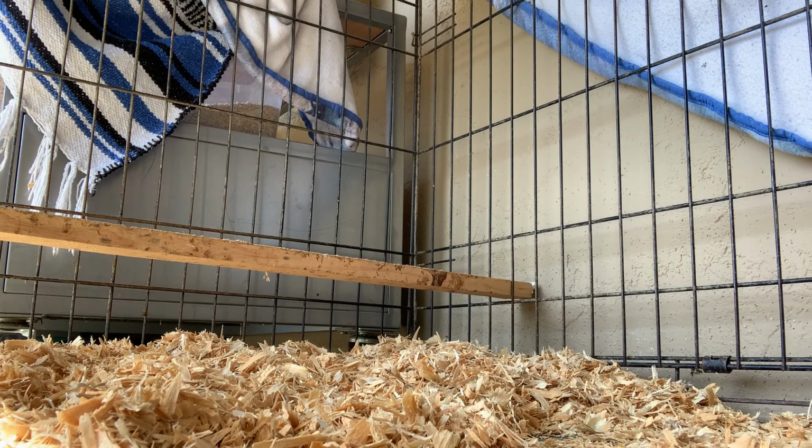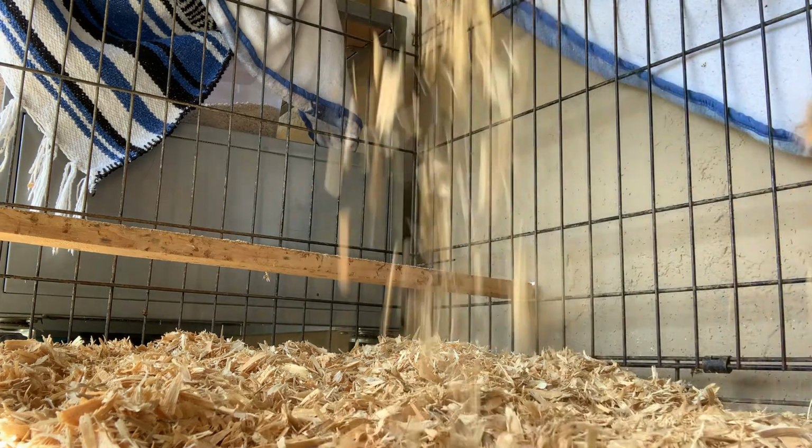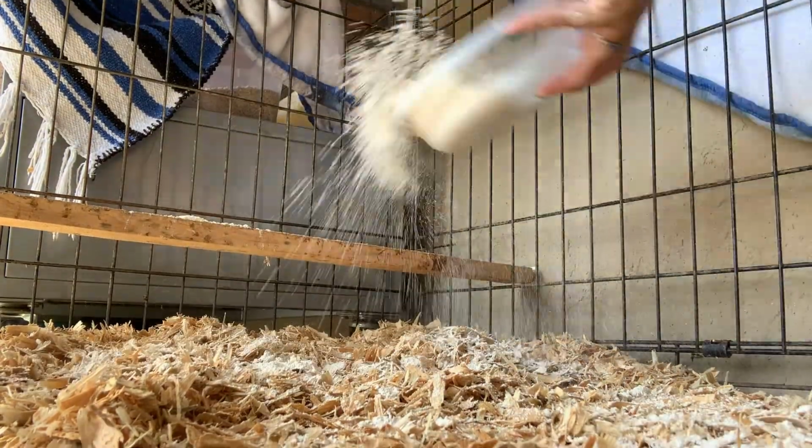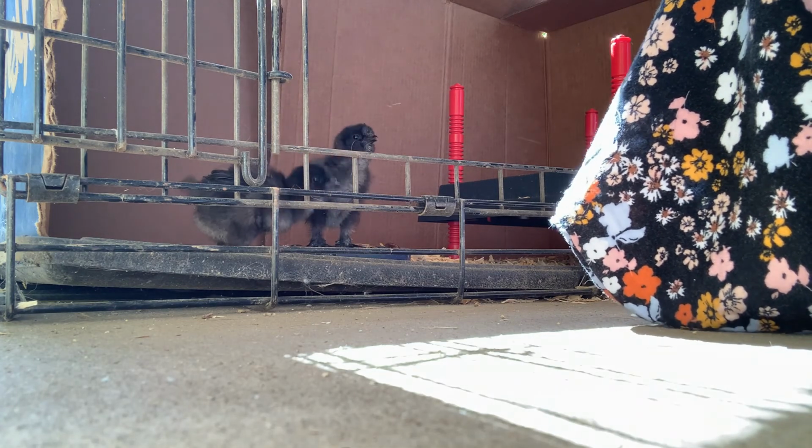So I'm trying to keep most of the pine shavings back by the roosting bar because the girls do like to spill their water and their food, and I'm sprinkling some diatomaceous earth on there to keep out mites.